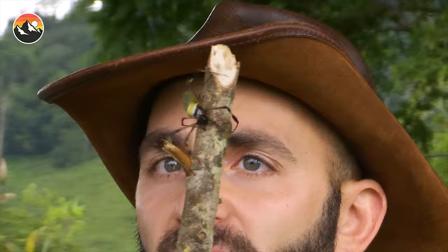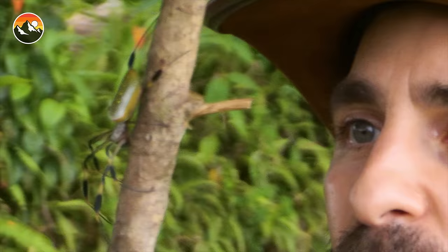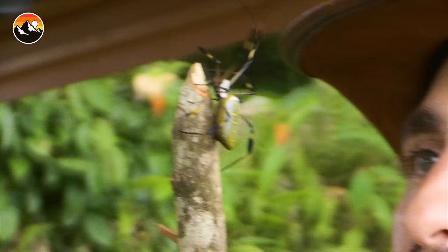Okay, let's bring it out here from under the overhang. There we go. Staying completely still on the stick. Look at that. Arachnid. Wow. One impressive specimen. Ooh, okay. Going up to the top of the stick. Look at those hooked legs. That will make your skin crawl.